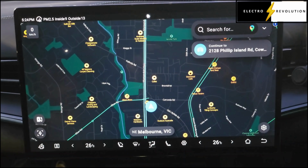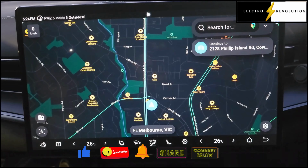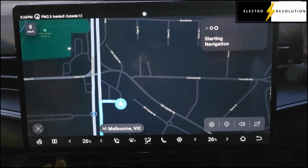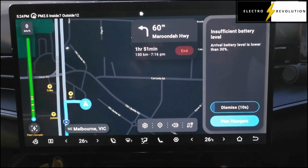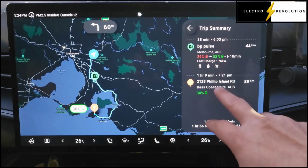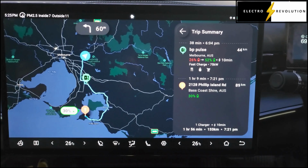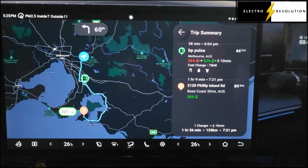Now if we look here, we only want to basically determine how much percentage we need by the time we get to the resort or hotel. So if we go here, of course it'll calculate the destination, and now it'll do the trip planner. It should come up soon. There it is. Plan charges. Please proceed to, yep, this is this one. Okay, so what it says here basically is if we leave in 10 minutes at 52%, we'll arrive at the destination at 30%, which is what I set this charging preference to say, arrive at 30%.